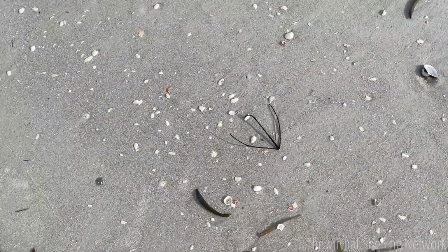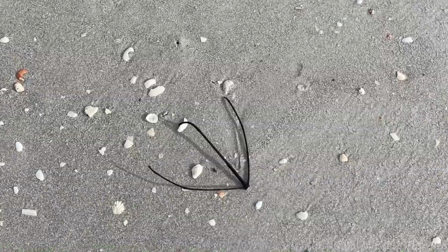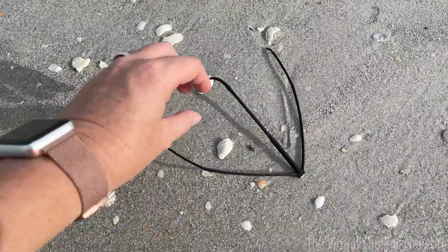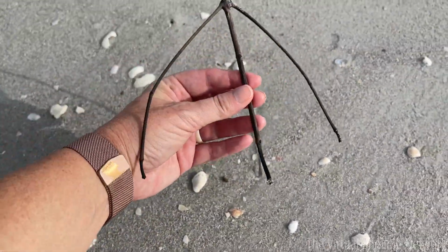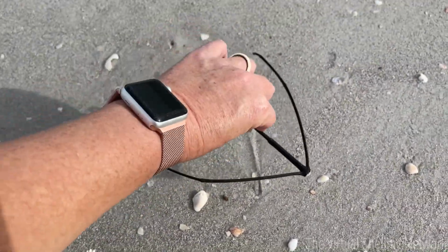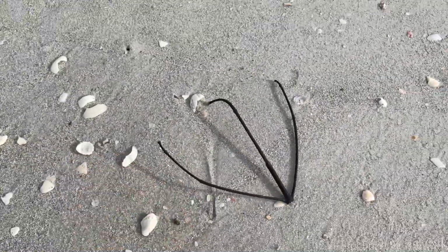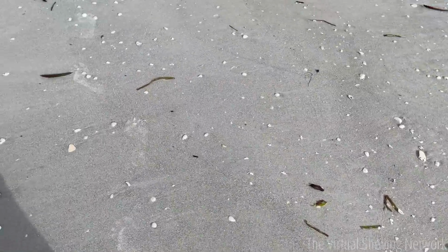Oh my gosh, you guys, I totally thought this was like a bird foot. Look at this. It's not. I thought it was a piece of plastic. Then I'm like, oh my gosh, this is a bird foot, but it's just a piece of tree branch. But doesn't that look like a bird foot? Isn't that crazy? That's really crazy. Anyway, the things you'll find on the beach.